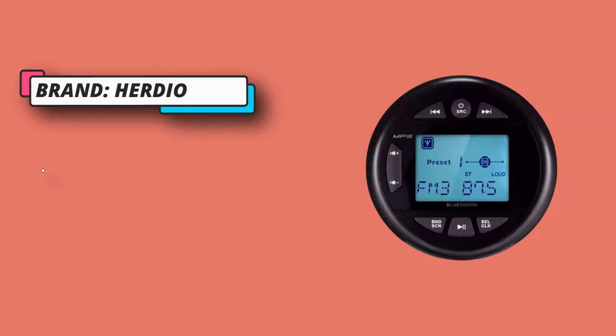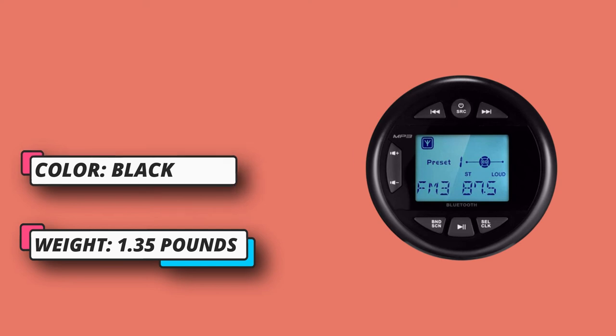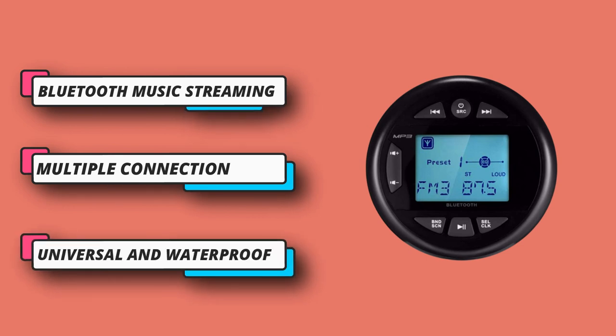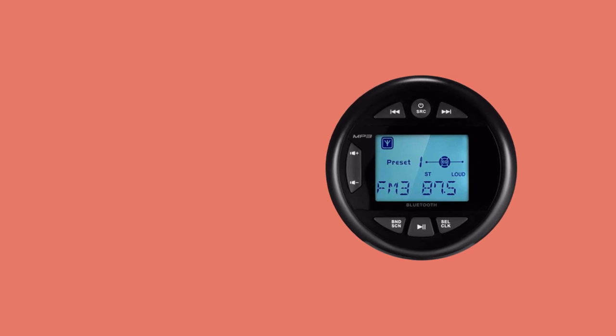music with Bluetooth, even with waterproof construction, you don't have to worry about the elements. This radio stereo combo is made of marine grade waterproof construction in a universal compact round design that fits into standard size tachometer gauge. Waterproof construction, you don't have to worry about the elements.